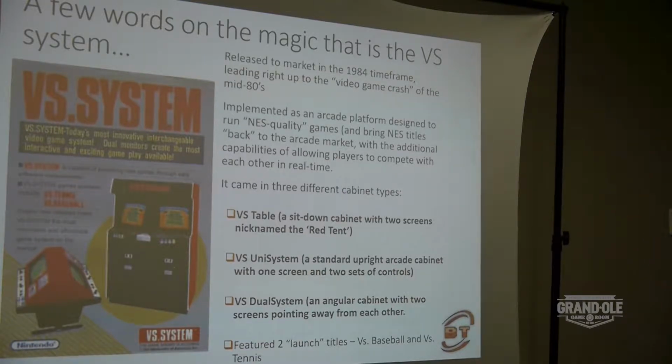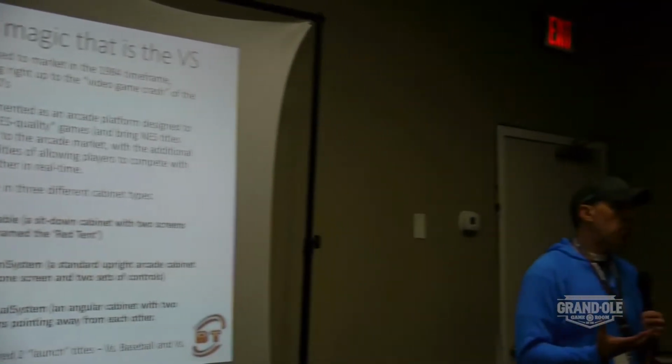It was implemented as an arcade platform designed to run NES quality, and say that in quotes, NES quality games, because if you think about it, when the NES came out, it was groundbreaking. The NES actually had better graphics, or at least on par graphics, as most any other arcade game of the day. Yet it was at your house, and you could buy it in a box, take it home, and play it, and you were playing literally arcade quality games on your TV.